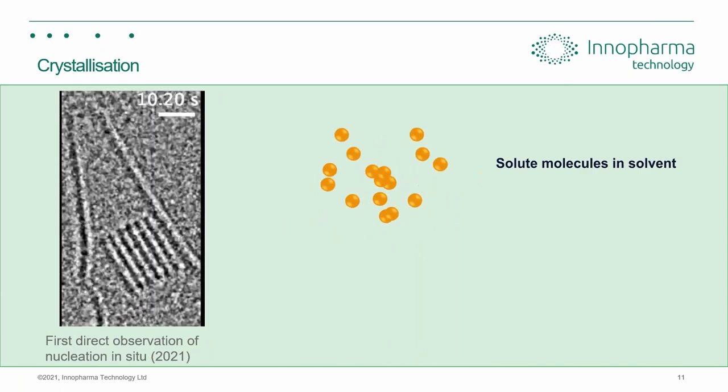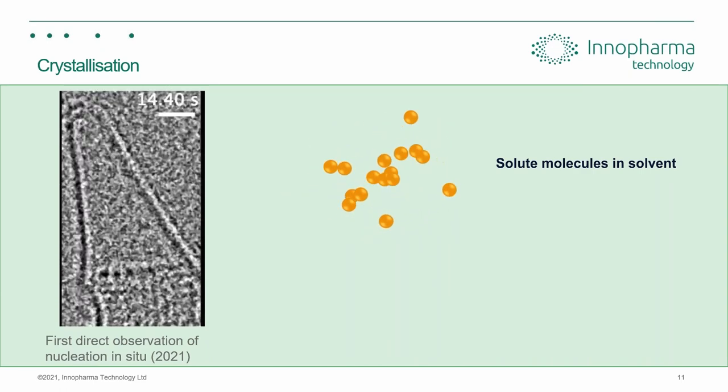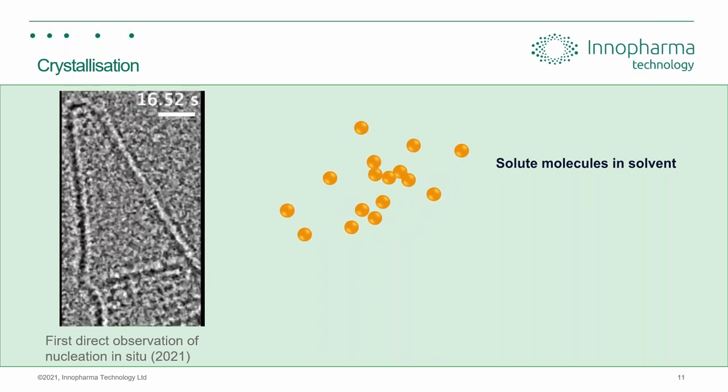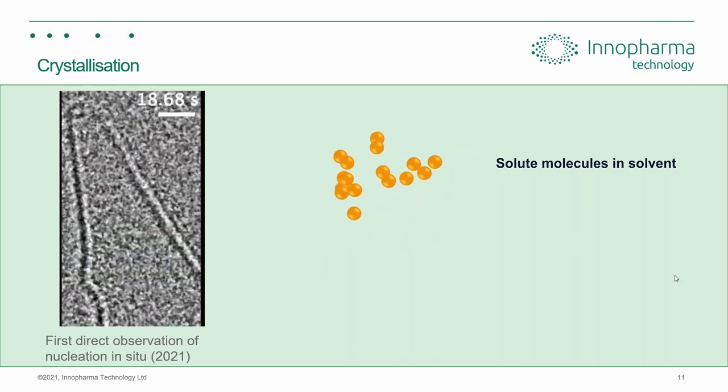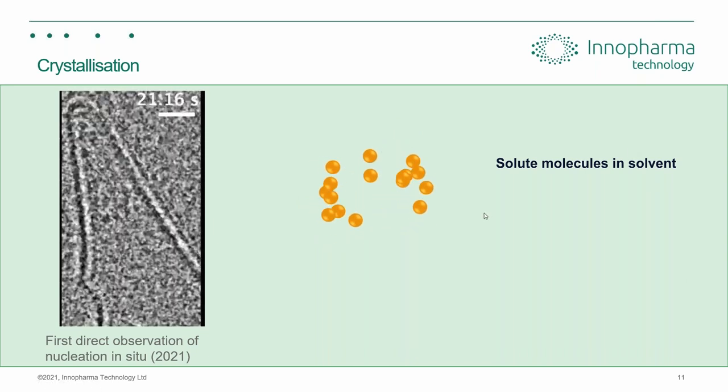So all right, crystallization. Crystallization starts when solute molecules in solution. I need to collapse my chat box here a little bit so that I can read the content. But yes, solute molecules are present in solution. They cluster together and form little units.